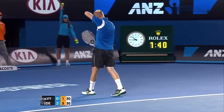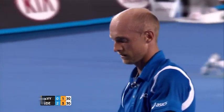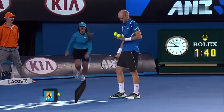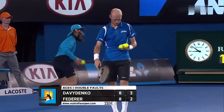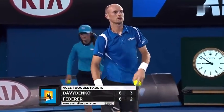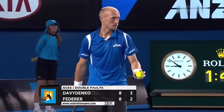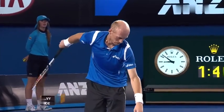30 all. Going for a little extra on that second serve, knowing that the last time, even though Federer missed it, he ran round the serve and clocked that big forehand, missed it. But it just lets the server know that you can do that, and he's a little worried Federer is going to do it again.